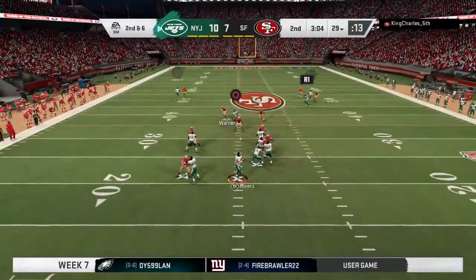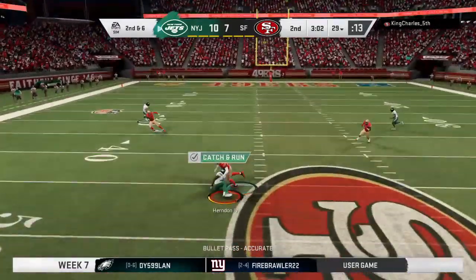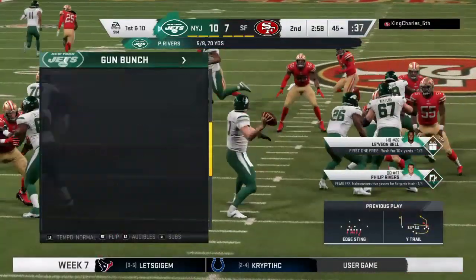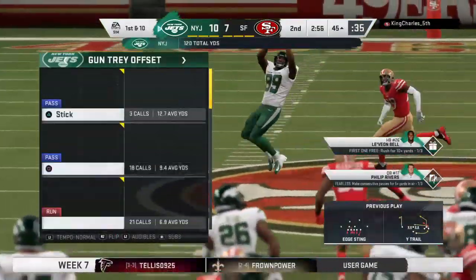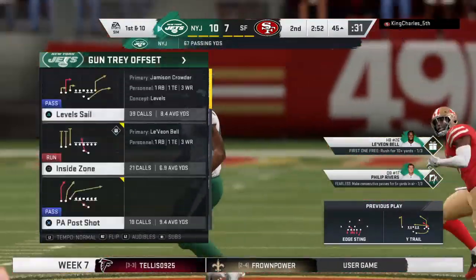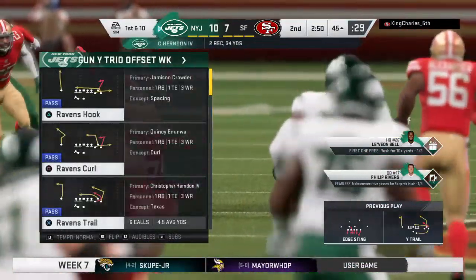Now Rivers. He's got Herndon, his tight end. And this will move the chains again as the tackle's going to be made at the 49ers' 45-yard line. So the defense blitzed. A nice job picking that up, completing the pass.